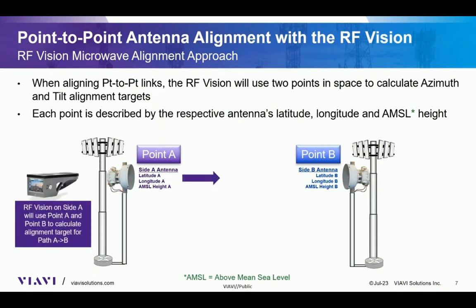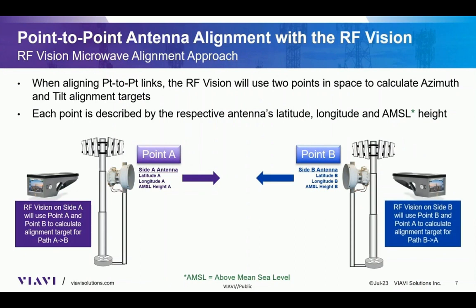The RF Vision mounted on side A will use point A, measured by the RF Vision GNSS receiver, and point B, entered into the RF Vision UI by the user, to calculate the alignment targets for path A to B in the form of target azimuth and tilt. Likewise, the RF Vision mounted on side B will use measured point B and user entered point A to calculate the alignment targets for path B to A.